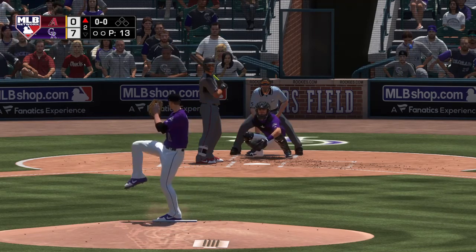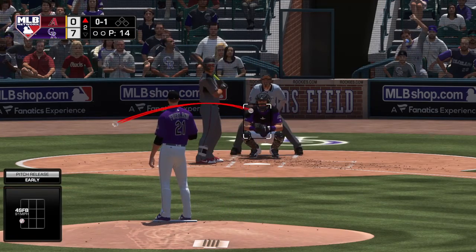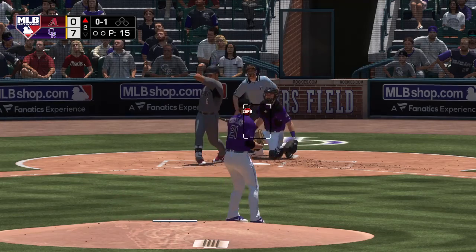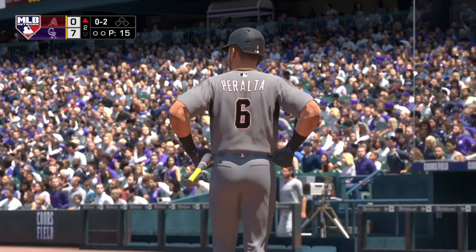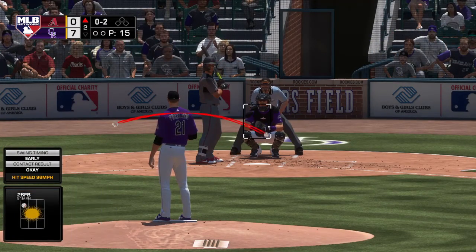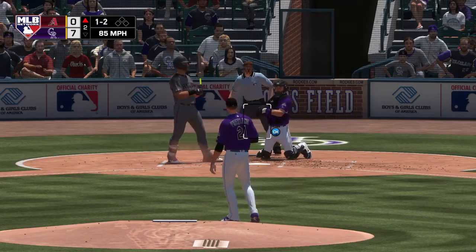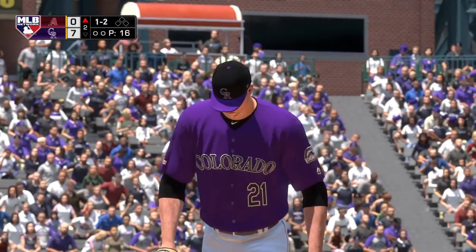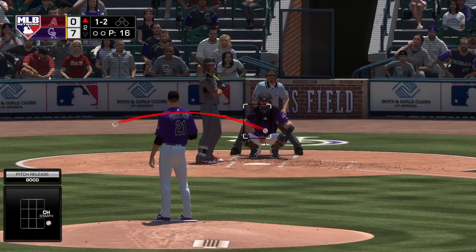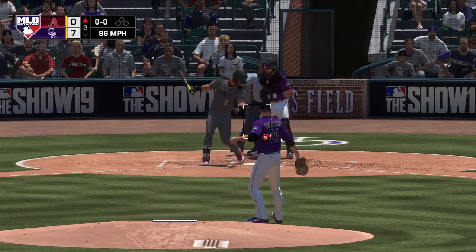Ready to deliver. Here's the first pitch. And a good pitch on the inside corner for strike 1. And that's into the corner, a foul ball and right. Two quick strikes and now the 0-2. And it's 1-2. The 1-2 is a wave and a miss. He struck him out.